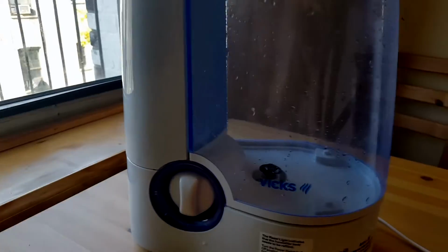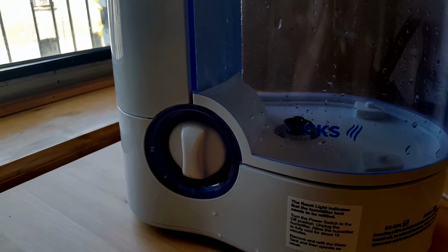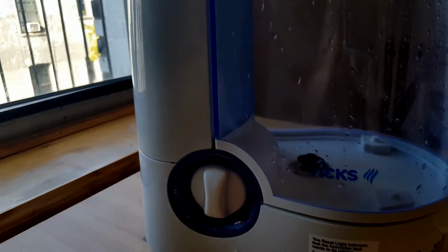line it in here. I learned about humidifiers, and I learned about the one that I got about a year ago, around the same time.